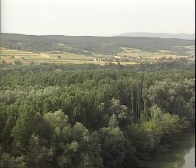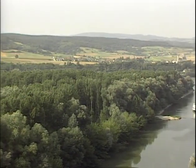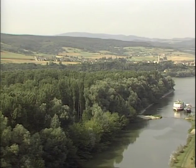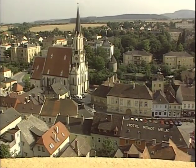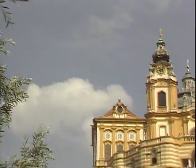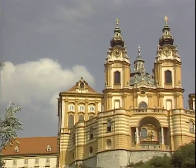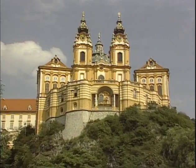The tiny village and monastery of Melk stands not far from Vienna. We are atop the hill where one may see many miles in the distance the beautiful Danube, the Wachau Valley, which is one of the most beautiful parts of Austria, and also the village below. We are reminded of God's creation and His gifts to us. In Psalm 19, we read, "The heavens declare the glory of God, and the firmament showeth His handiwork."